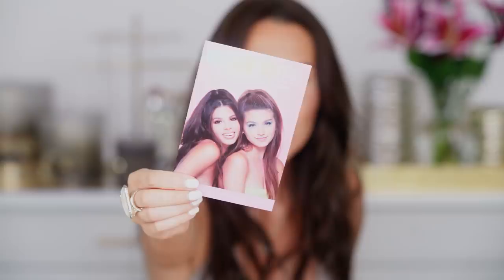See, isn't that cute? So this is the little card that comes with it. You have Erin and Laura looking gorgeous. You get some info on the back of the card as to what is in this collection. The palette itself is $45. I think that's a really good price.